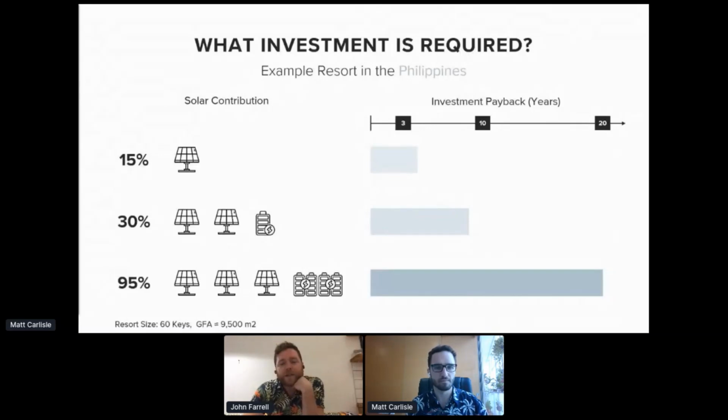Looking at 30%, to meet 30% of the demand, you're at a point where you will still need to store or export some of the electricity. So there's a greater infrastructure cost because you're spending money on some sort of storage system, such as batteries, to store the electricity on site. So the payback then increases. The payback actually rises to between 7 and 8 years.